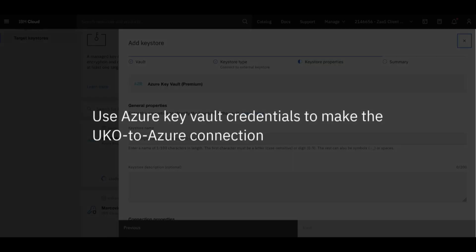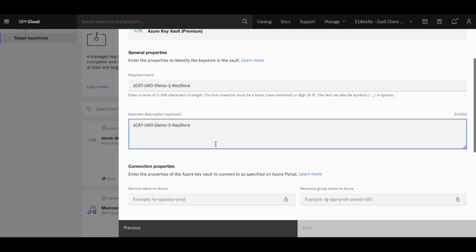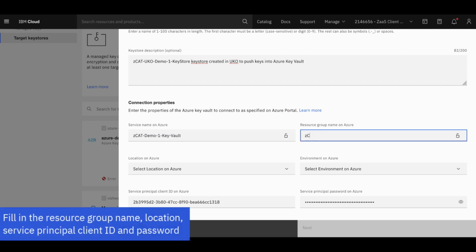Finally, to link the Azure Key Stores to the Unified Key Orchestrator, create an Azure Key Store in HyperProtect Crypto Services with Unified Key Orchestrator using the same credentials that were created for ZCAT Demo 1 app.